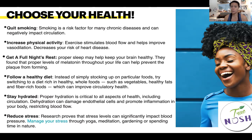Stay hydrated. Choose water if you can always. And then reduce stress. Ways you can reduce stress are maybe going to an online yoga class or an in-person yoga class, playing some soothing music, or meditating with nature, going gardening, spending time with friends and family that you can laugh with. Laughter also reduces stress as well, or even just calling up somebody to talk about things that are in your head. Bottling up things is not exactly healthy either. So things that reduce stress have a significant impact on your brain.